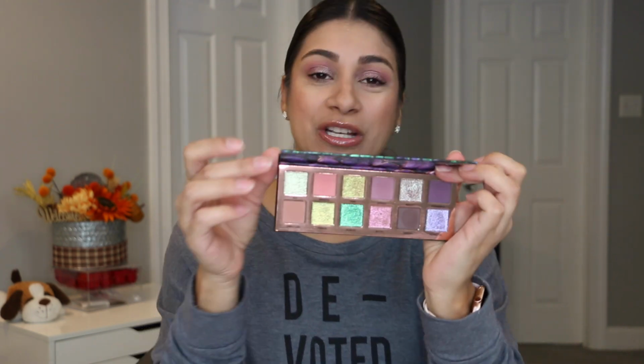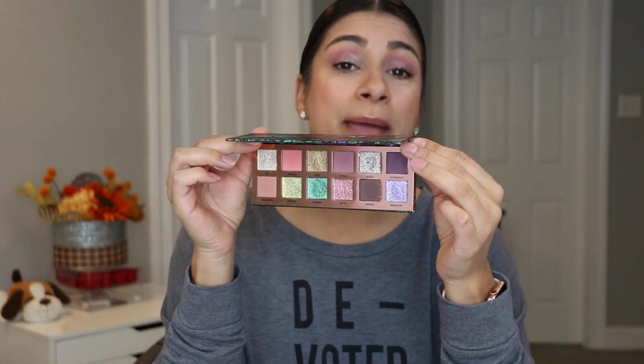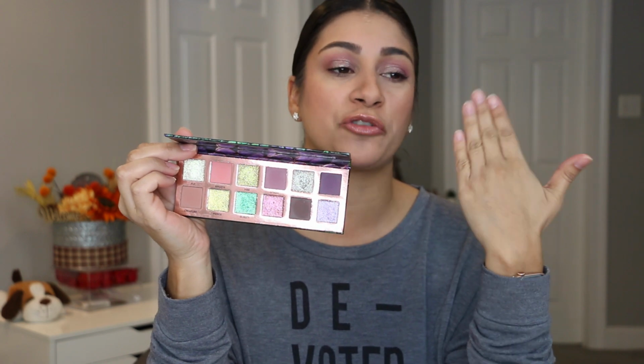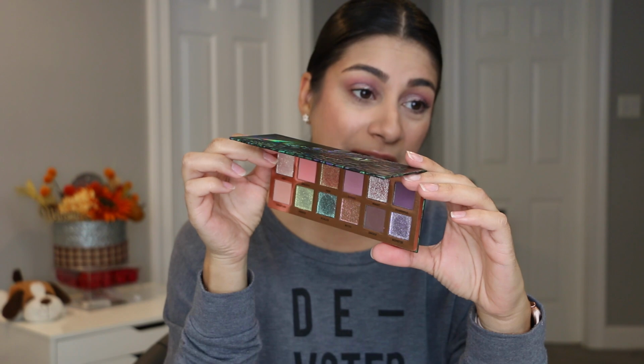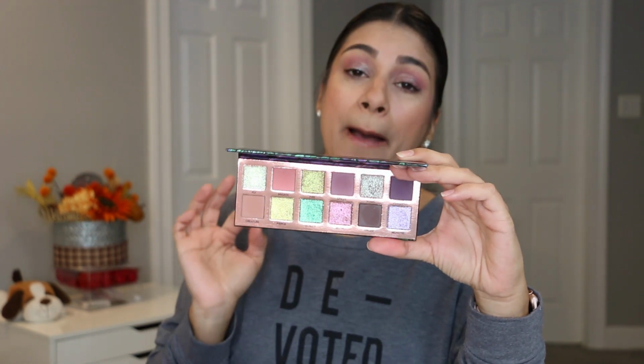So obviously you can see this. And I love the fact that these are made in Italy, so the quality is amazing. The mattes are just as buttery, as creamy as anything. They blend like a dream. It is amazing. The shimmers, like I said, some of them are toppers, some of them are duochromes, multi-chromes. It's absolutely beautiful.